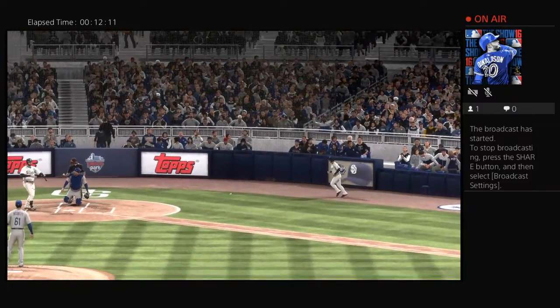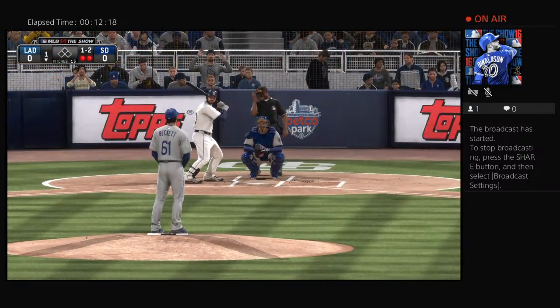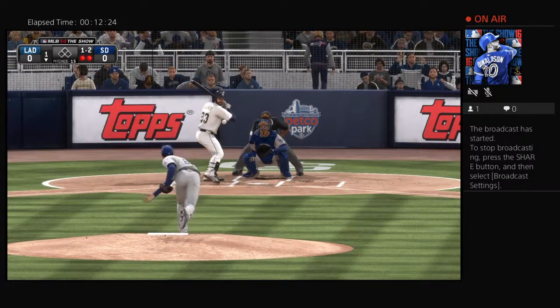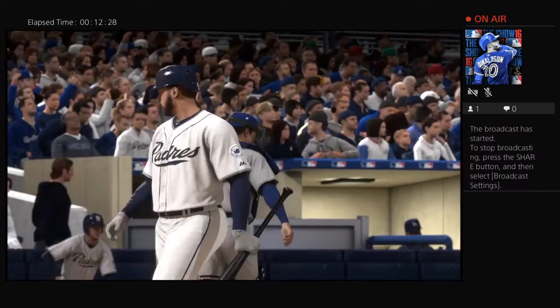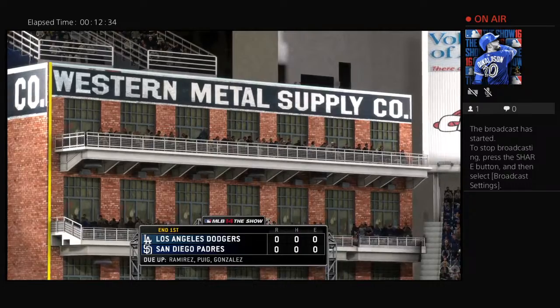Here's a swing and a foul ball. Another 1-2 delivery. And he reaches for one but can't find it as he's down on strikes for the final out. Nothing in the San Diego first. We'll go to the second downtown, scoreless.